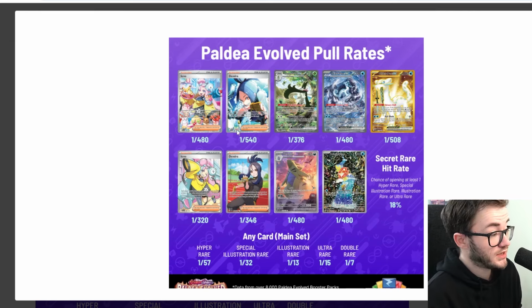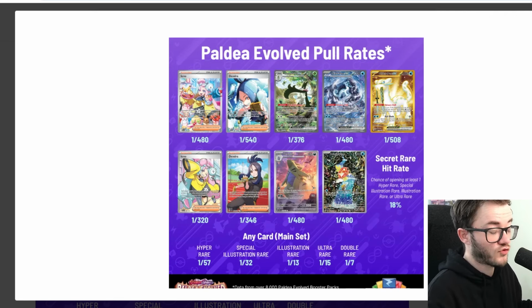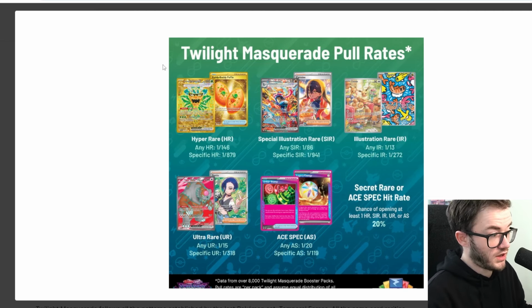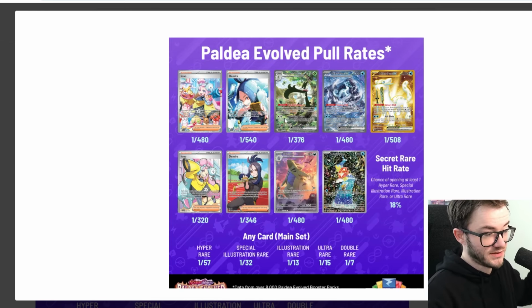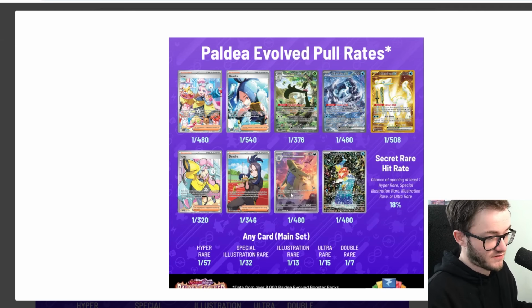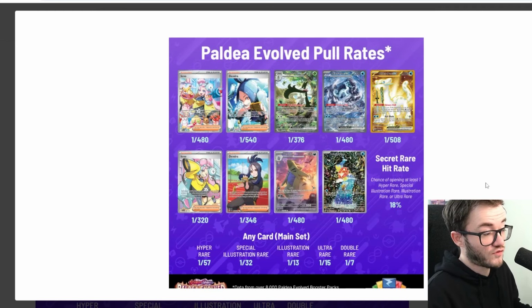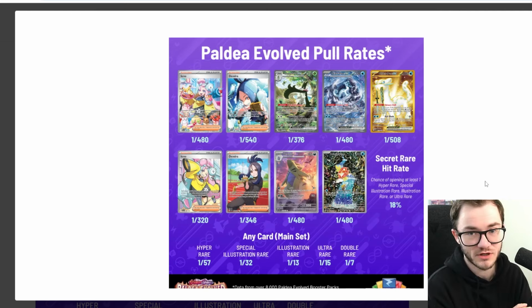And then we look at this, right? So we have the Iono, which the chance of getting the specific Iono is 1 in 480. We've already seen Twilight Masquerade, 941. Gold, 1 in 879. 1 in 508. Right, this is crazy. We got illustration rares, Magikarp, big chase card, 480. Torrenta, 480. Right, 272. So it is tough from Paldea Evolved to get some of those illustration rares, and that's why we've seen the Magikarp go up. That's why we've seen the Torrenta go up.